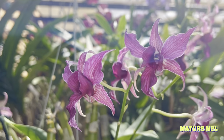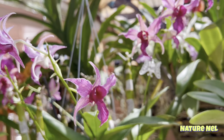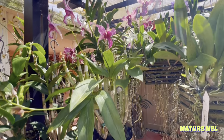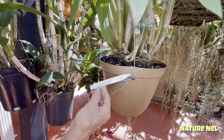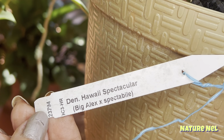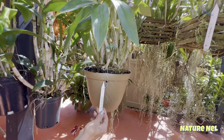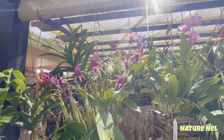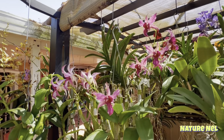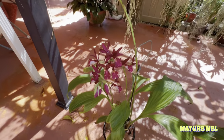And a lot of the ones she has here, guys, if you see repeated, she doesn't rebuy anything. She just takes divisions from her garden. Oh, it's a Hawaiian spectacular. Okay, so it's similar to the Sherry Abe. It has a spectabile mixed with a big Alex. So this one's slightly different. Very pretty. And look at these, how cute.